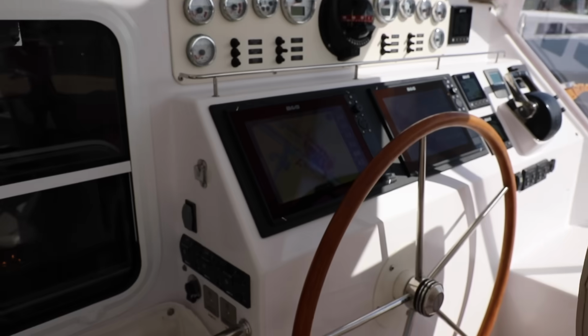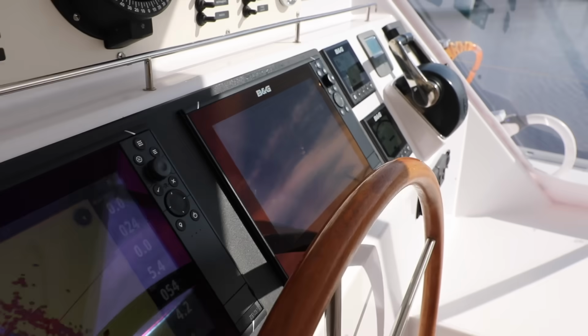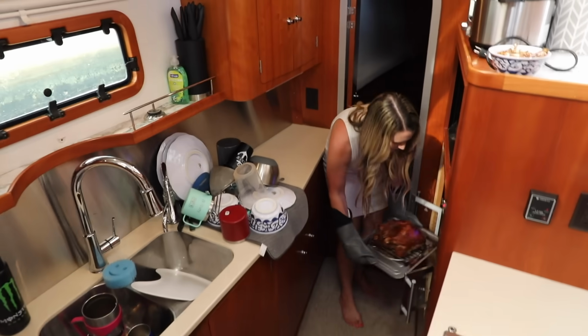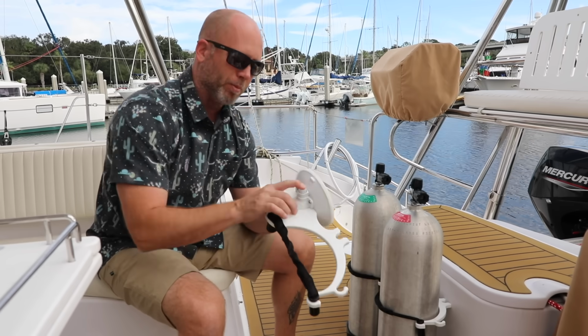We are back on the boat. Ready for a little celebration? It's time to celebrate, baby. First test of the electrical system. Let's see what this upgrade can do. I'm getting older. It should be like this.